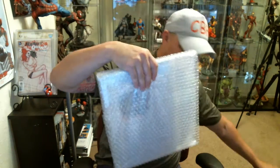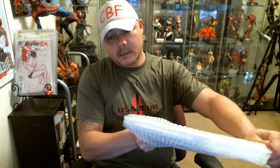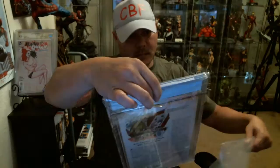Okay, so here it is, and it is in bubble wrap, and it is sealed up really nicely, folks. I wonder if I can slide this. Yep, I can slide this out. Awesome. There we go. Here we are. Sorry, give me a second. This is my first time seeing the book, so I just want to make sure everything is intact and it's not damaged or anything like that.